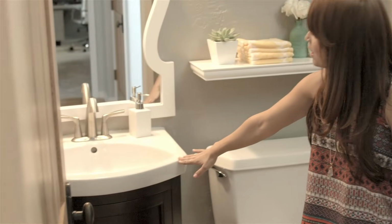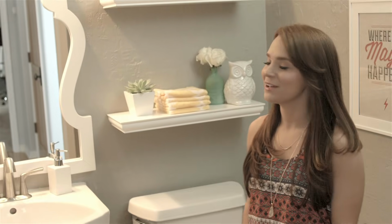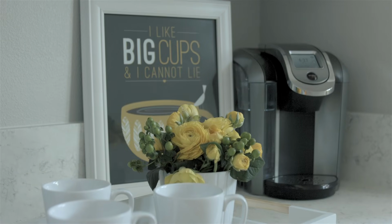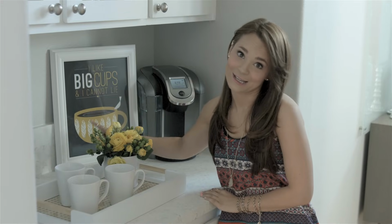I love this bathroom. We redecorated it. When I first moved in, it was just plain white walls, nothing in here. And then we put in a vanity, pretty mirror, shelves, funny art. Even got a little Hedwig in here. Woohoo! And then around the corner, we have our coffee bar area. We've got our Keurig coffee maker, and then some funny art. I like big cups and I cannot lie.